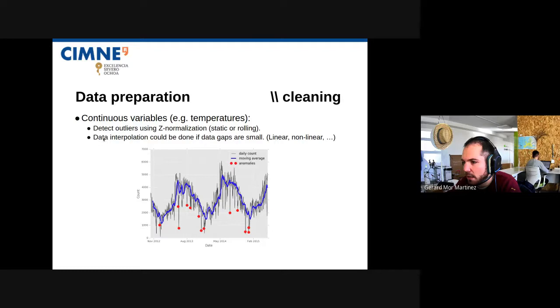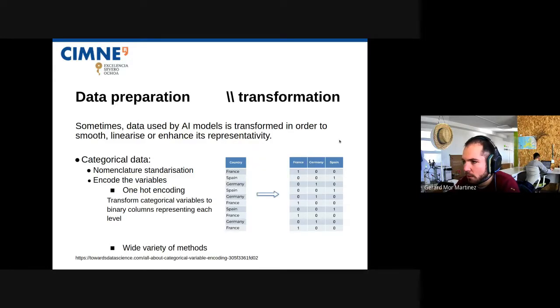And data interpolation could be done in the continuous variables, if the data gaps that we have are small, for example 1 or 2 hours, using linear or kernel smoothers or these kinds of things. Then once the data is cleaned, we need to transform it in order to use it. In the transformation of the data, there is the categorical data.